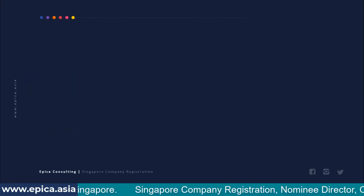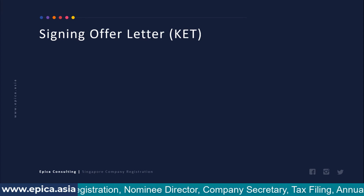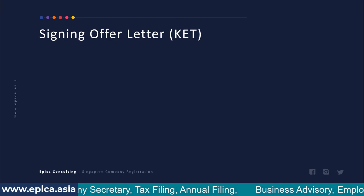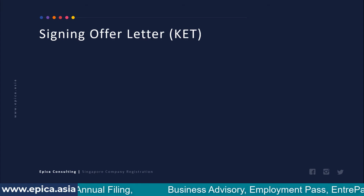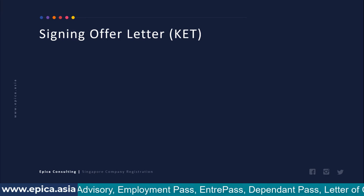So once you have done this activity, the next will be signing the offer letter. So it is also called KET. KET stands for Key Employment Terms. So according to the Ministry of Manpower regulations, for every employment contract, you are required to issue a KET. So I'm going to show you a KET as per the MOM regulations.